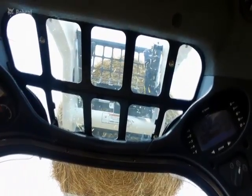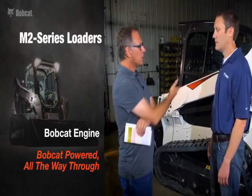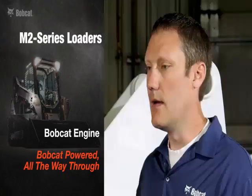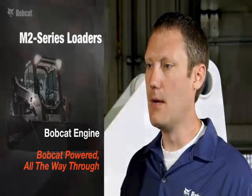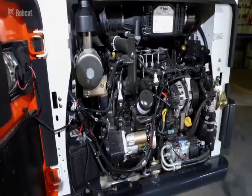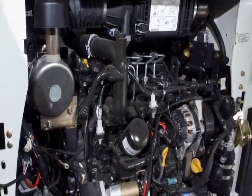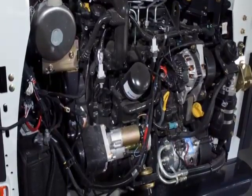So Chris, for the M2 series, I know a lot of customers are going to be wondering about power. Can you tell me about the engine in this machine? Yeah, the engine that's going to be powering this unit is going to be the Bobcat engine. It's a Bobcat design, which is engineered and built by Bobcat, which allows the machine and the engine to communicate for more productivity.